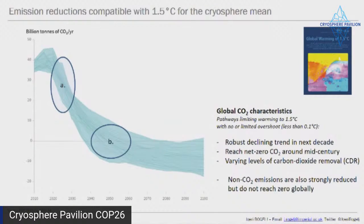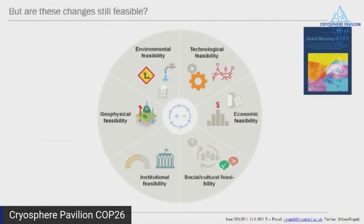Coming to net zero in 2050, and then we actually need negative emissions in the rest of the century. And the amount of negative emissions, which is very questionable in some ways, is really going to be dependent on how much CO2 we emit over especially the next decade, and how much more needs to be pulled out of the atmosphere through negative emissions technologies.